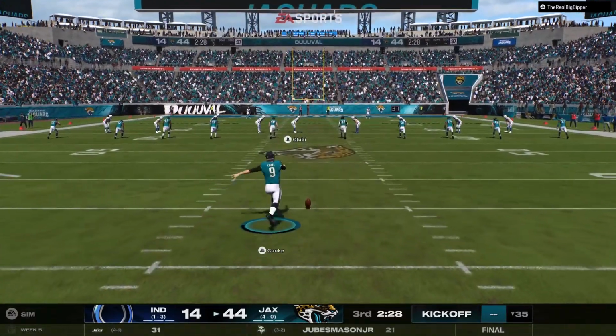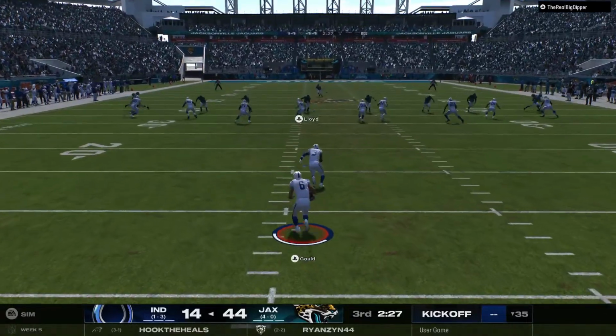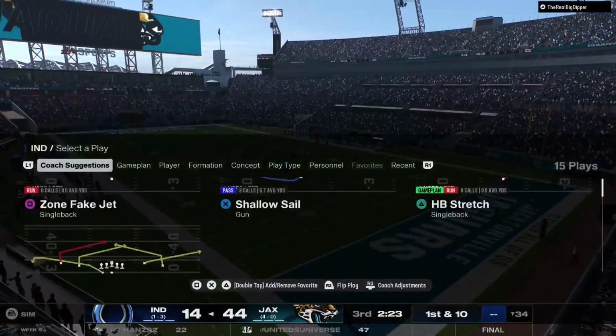And defensively, I think they went in there at halftime and made a pact with each other and said, look, we can't let these guys keep driving it right down our throats. Not perfect giving up 3, but a much better start than the way they played in the first half.